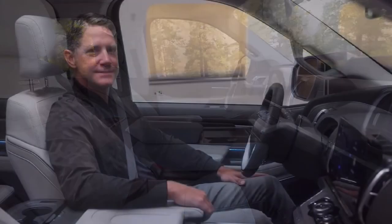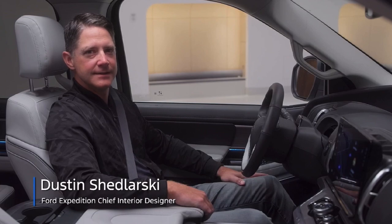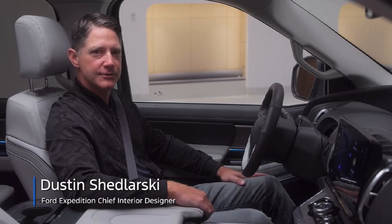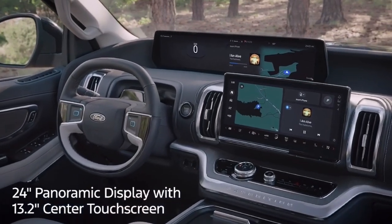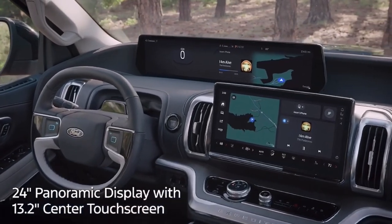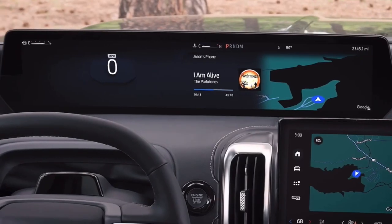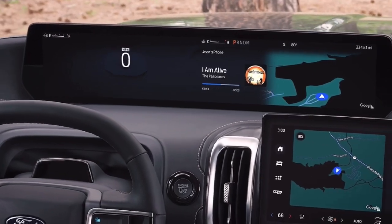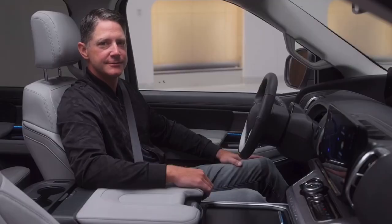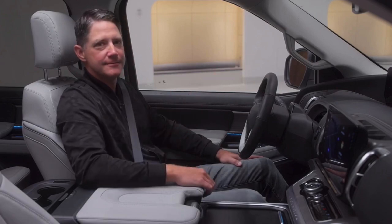We designed Expedition's interior cabin to help establish a sense of calm and order. The centerpiece of this redesign is an all-new 24-inch panoramic display, coupled with a 13.2-inch center touchscreen. Expedition's new driver information display takes the place of a traditional gauge cluster, and its elevated position is strategically placed to help drivers see crucial information easily while keeping their eyes upward and out on the road ahead.